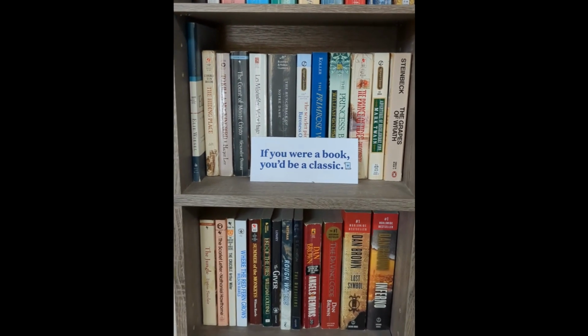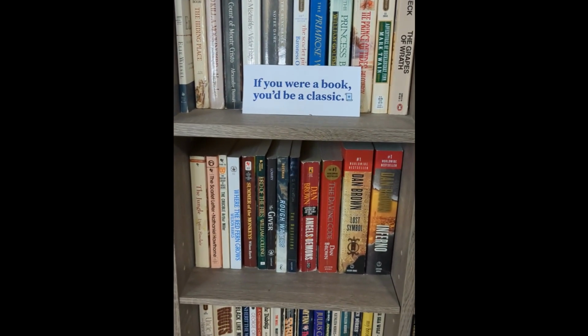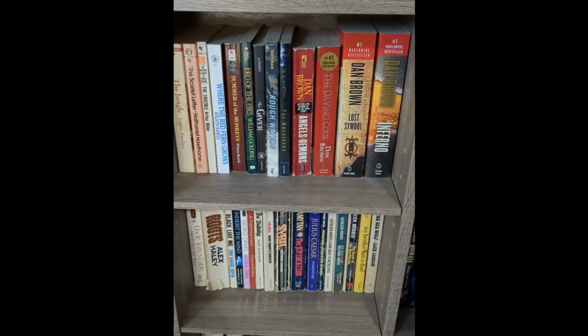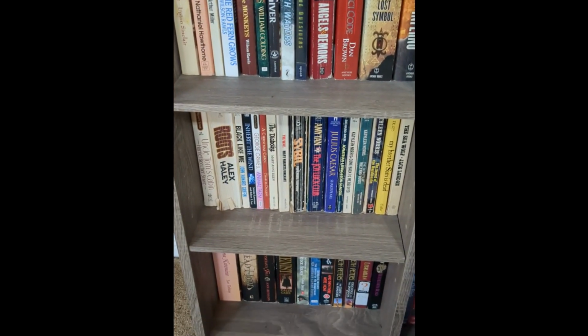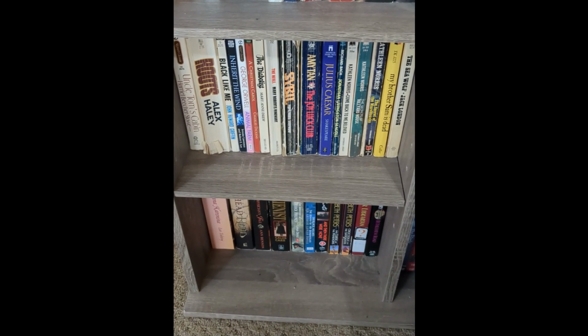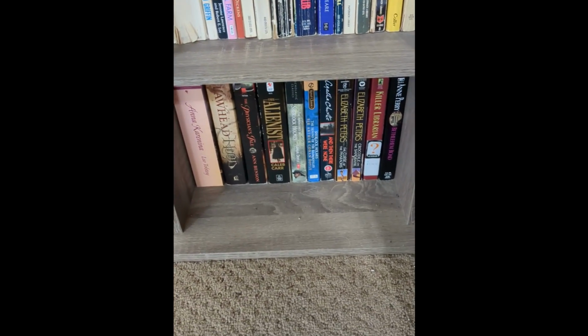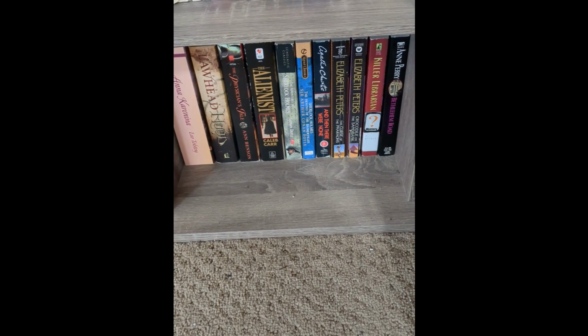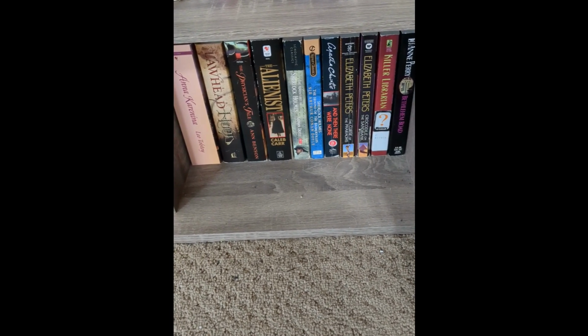And I have some Dan Brown books. I didn't know whether to put those with historical fiction, or I don't really know. But they were paperback, so I just stuck them over here. And then down at the bottom, I have like some murder mystery and cozy mysteries, my Sherlock Holmes and Agatha Christie stuff.